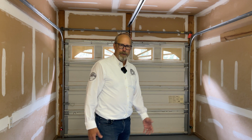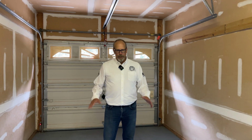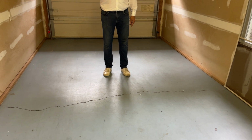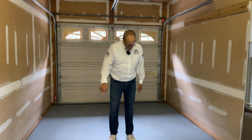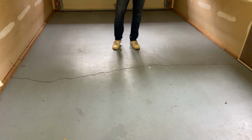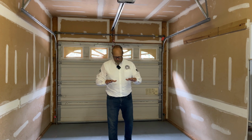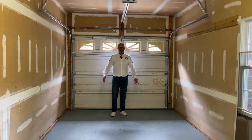All right, so we're in the garage, and there's just a few things that I do in the garage. I take a look at the floor, the walls, and the ceiling. The floor has a crack, and there's two types of concrete: concrete that cracks and concrete that will crack. So this is a common crack. What I don't want to see is cracking with separation or settlement or movement or something that indicates a major structural problem. And that's not what this is.